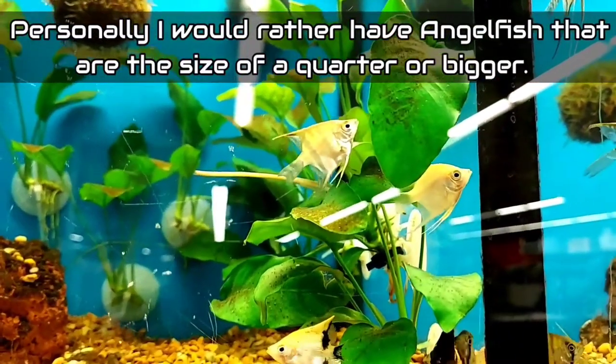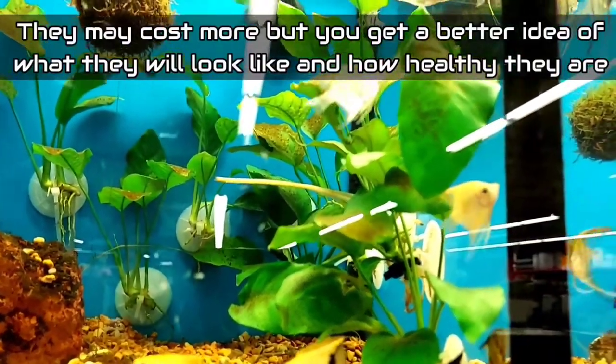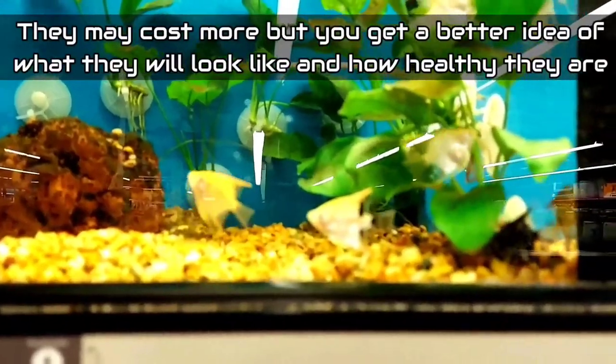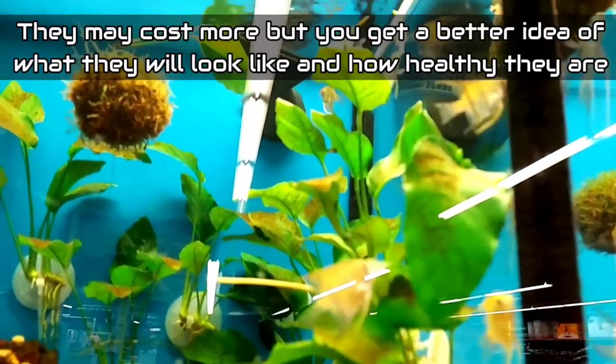Normally, I like getting angelfish about a quarter size. These are about a dime size, so I would stay away from the smaller ones, because with every fish you buy, bigger is always better. Because of their short fins, these ain't gonna make the cut.